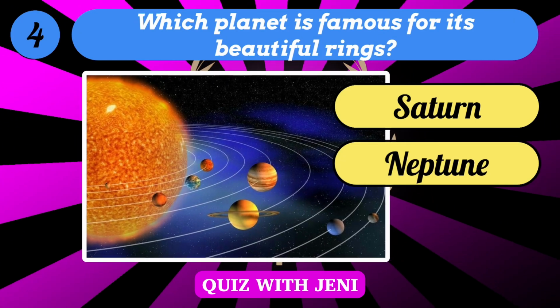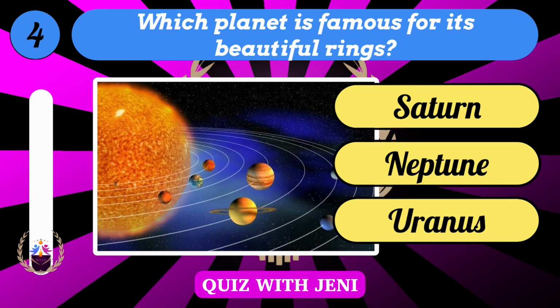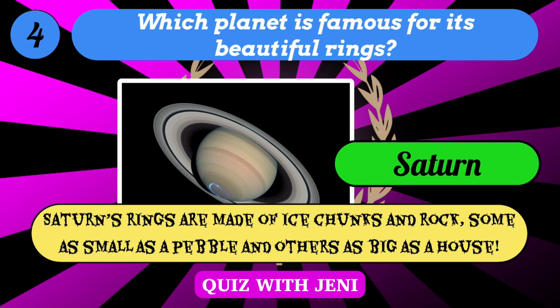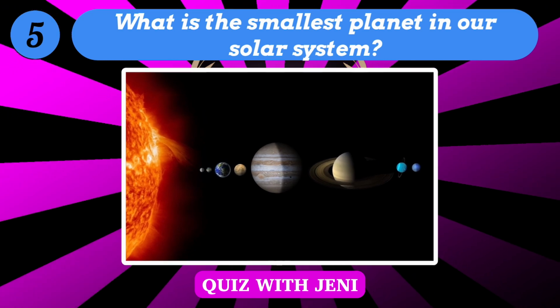Saturn, Neptune, Uranus. Saturn's rings are made of ice chunks and rock, some as small as a pebble and others as big as a house. What is the smallest planet in our solar system?